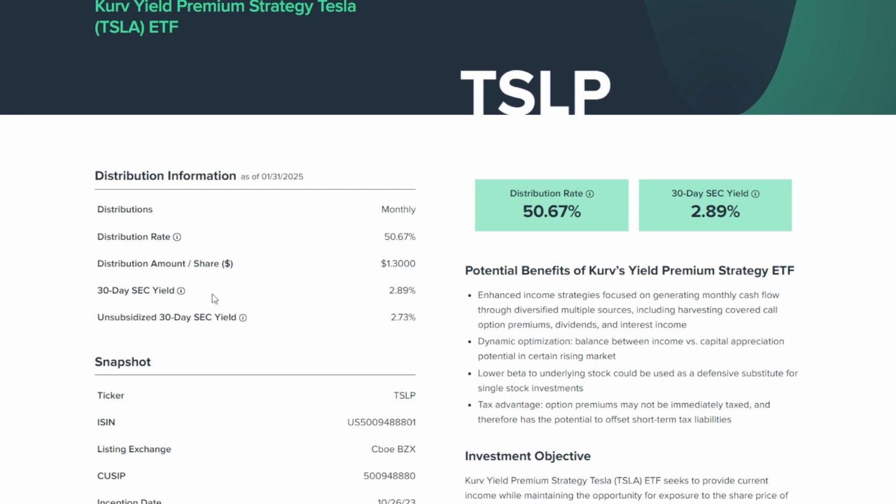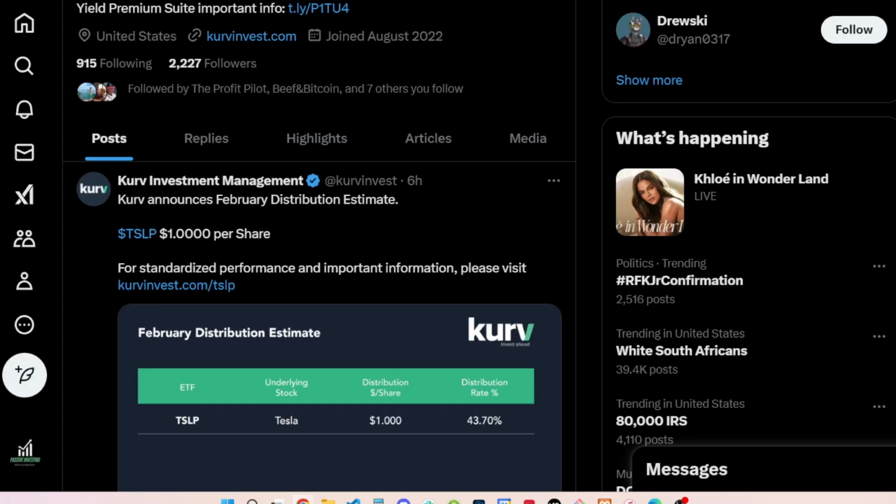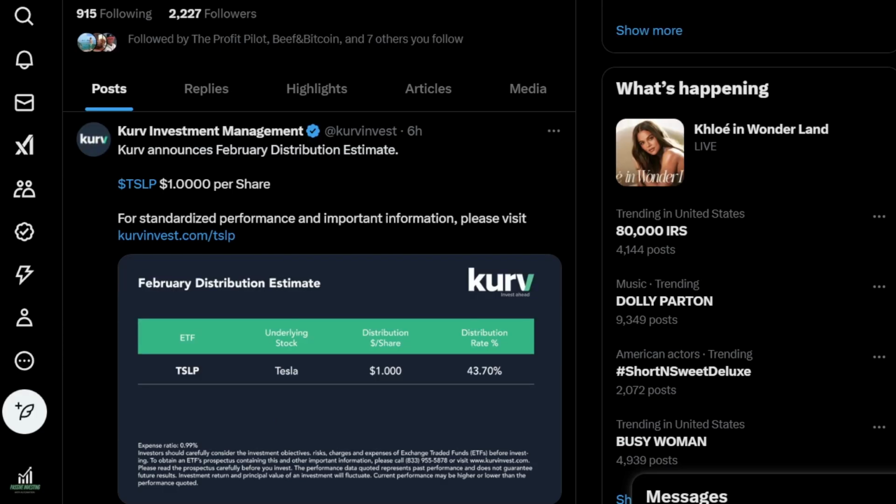Let me know down below if you're excited about this particular announcement, right? It was a 43% yield, or 43% distribution rate, so a little bit lower than what they have been paying. But like I mentioned before, that might be because of the smaller time frame they've had to sell and harvest the option premium. So stay tuned though. Next week we'll have another one.